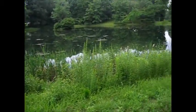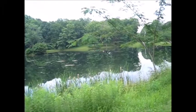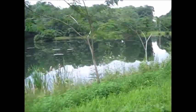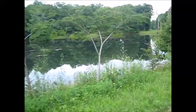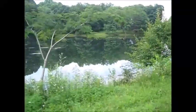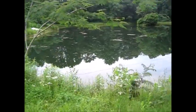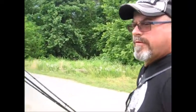But check this out. Look at those cattails. So this is my little honey hole pond that I like to fish. And hopefully I'm going to catch some fish. So it looks pretty good. This is where I lost the big one the other day, and we will see how it all goes, and I will be back with you guys shortly. So hopefully I'll hook into a fish and I'll be able to turn this video camera back on really quick and show you what I caught.